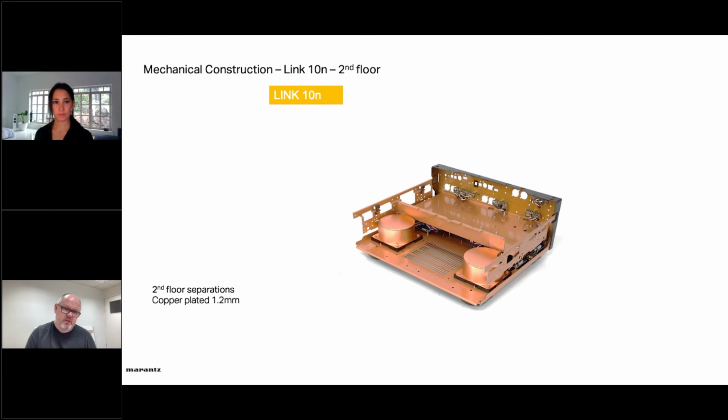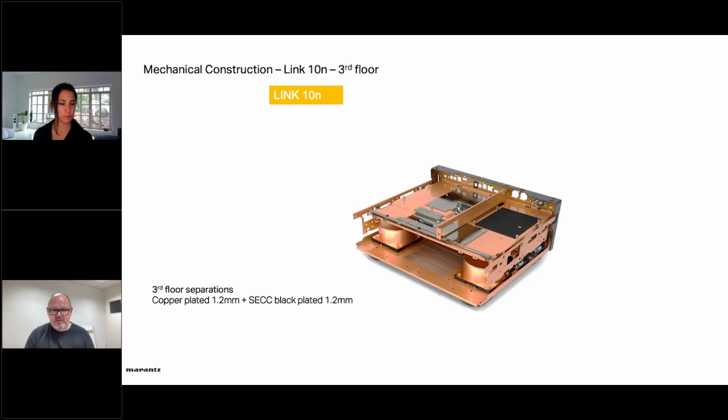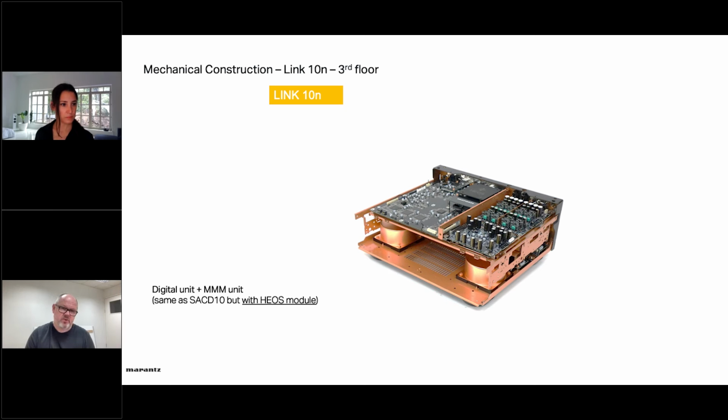So going through the construction, you'll see commonalities with SACD10 because some of those are there, as we've discussed already. As we build up, of course, we've got the phono module from Model 10. As I mentioned, there's no compromise in performance by doing that. The third full separation comes in because in addition to the MMM unit, we also have the HEOS module in this product, giving the ability to have all the HEOS functionality. So same as SACD10 with the addition of HEOS.